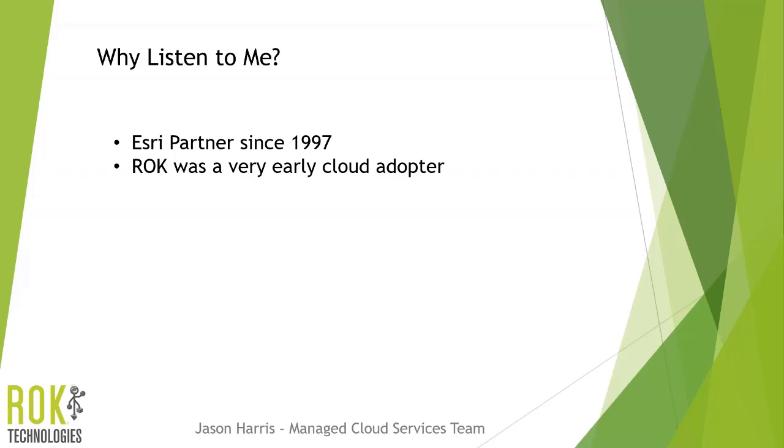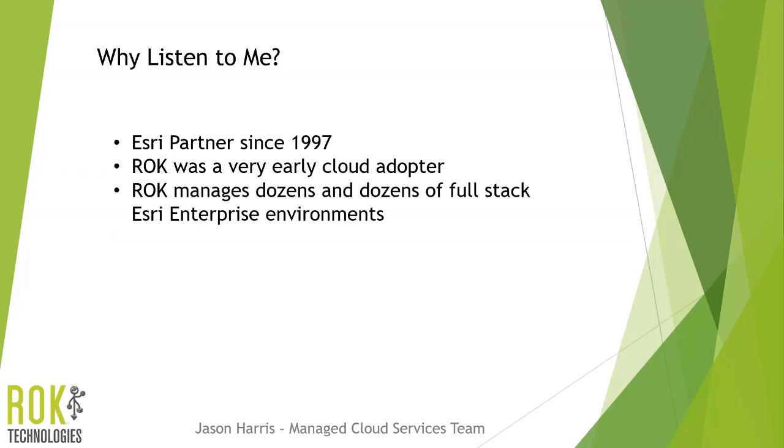So we've been around the block quite a few times, and that's given us something that is pretty rare, pretty valuable, and not many people have. And that's really the long-term experience with both enterprise GIS and cloud. And because of that expertise in both cloud and GIS, we've ended up managing many full stack ArcGIS enterprise environments across several different cloud platforms. That's given us the experience to know how to do things right and how to avoid the pitfalls.